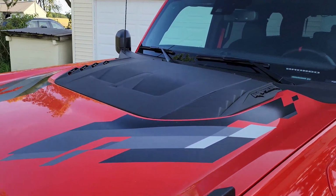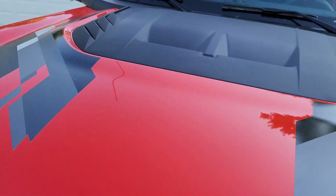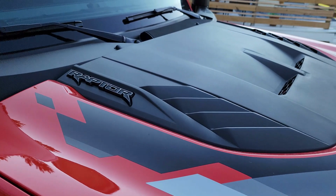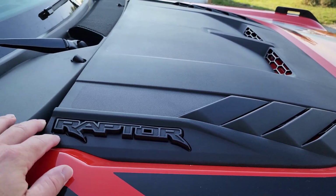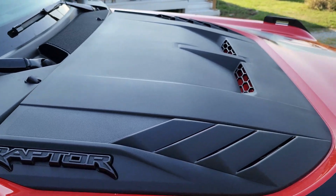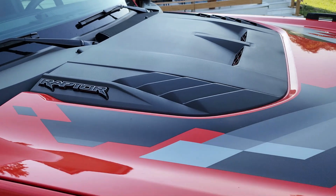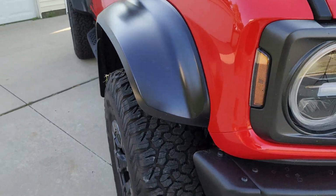This does have the Raptor graphic package added onto it. I believe it was a little over $1,000 for that. The other thing you get with this is this bulky hood. So you get this Raptor stamped hood on here. It's nice. It's like a matte finish. Looks really good.